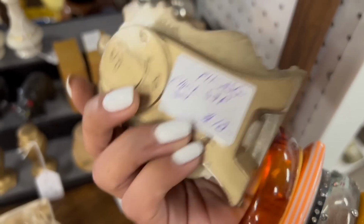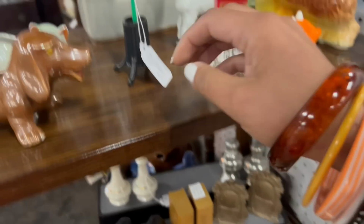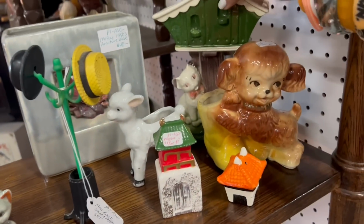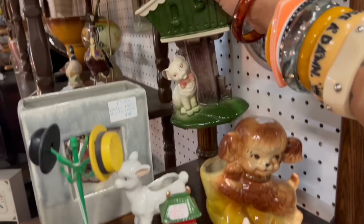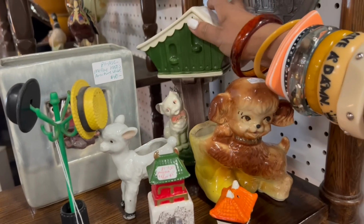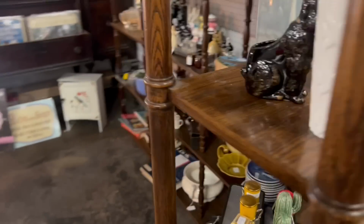Huh. $10. Oh, that's a little bit more than I'd like to spend. Another one of the hat ones. I just had this. Look at this planter. That's fantastic. I've never seen that one. It's only 15. I don't see a discount though. It's a little bit more than I'd like to spend on it.